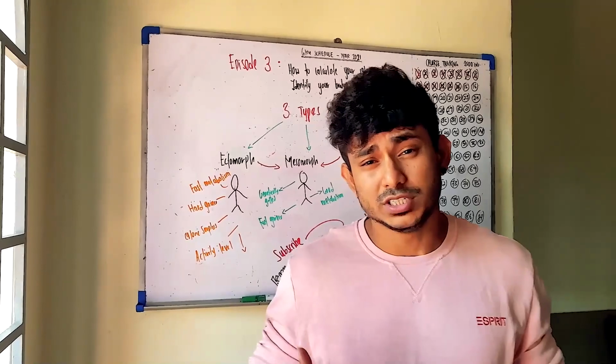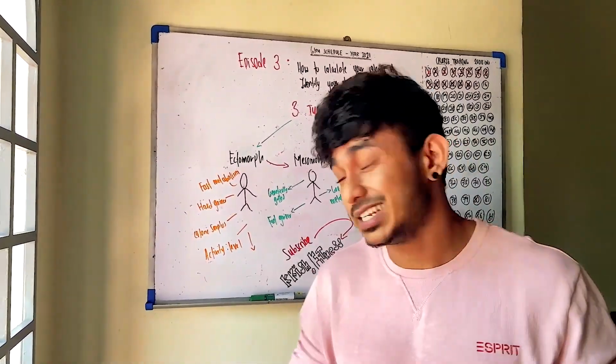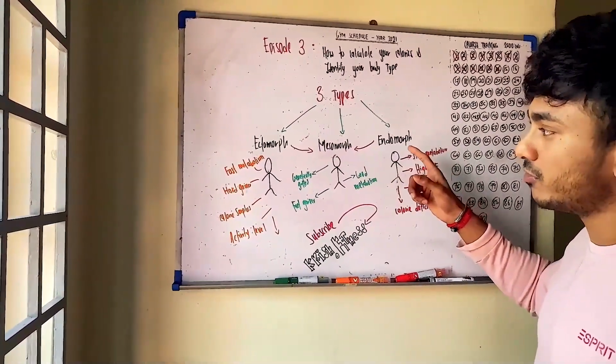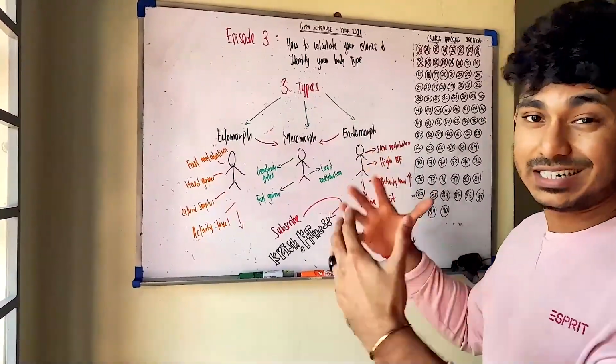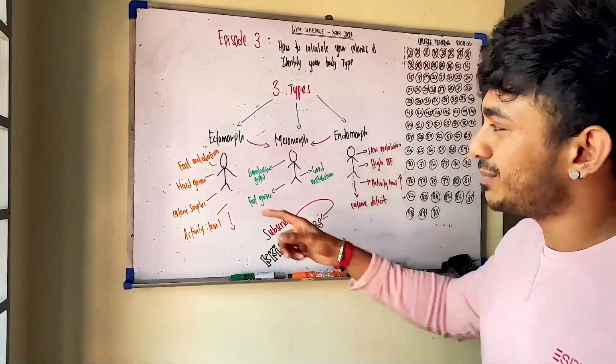So before y'all go to the gym, first you need to identify what is your body type. There are 3 types of body type, which is an ectomorph, a mesomorph, and an endomorph. An ectomorph and an endomorph are interrelated, whereas their end goal is to get a mesomorph physique. So let's begin with ectomorph.